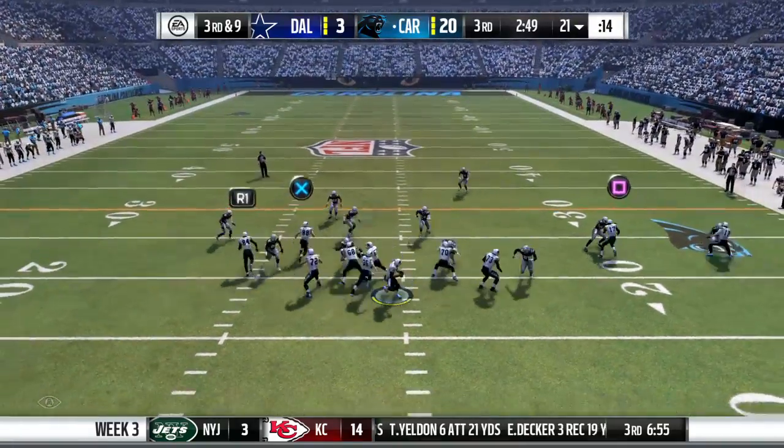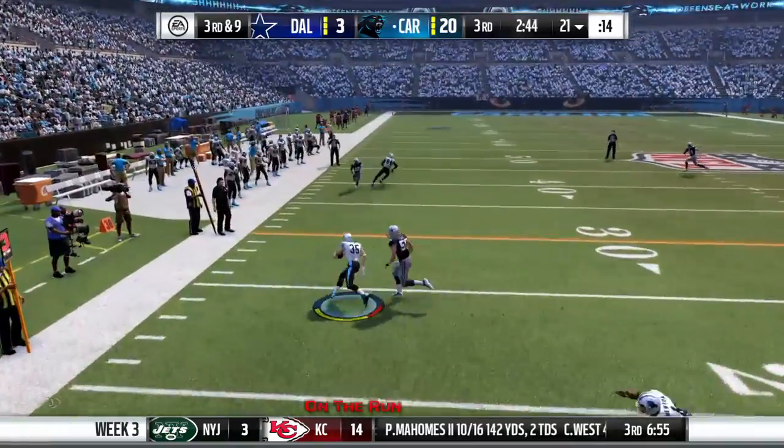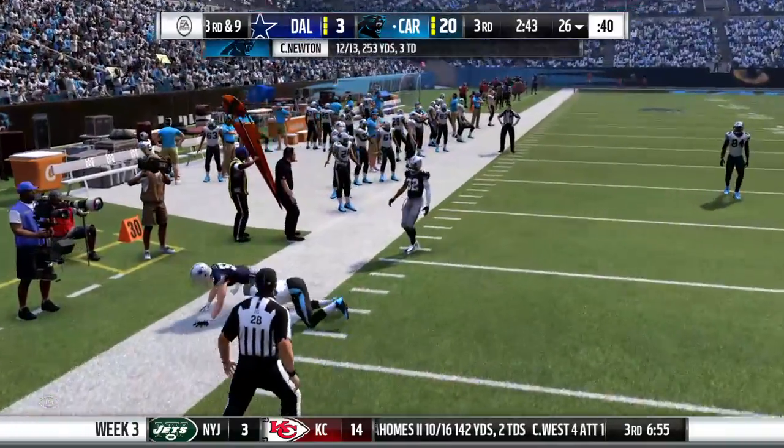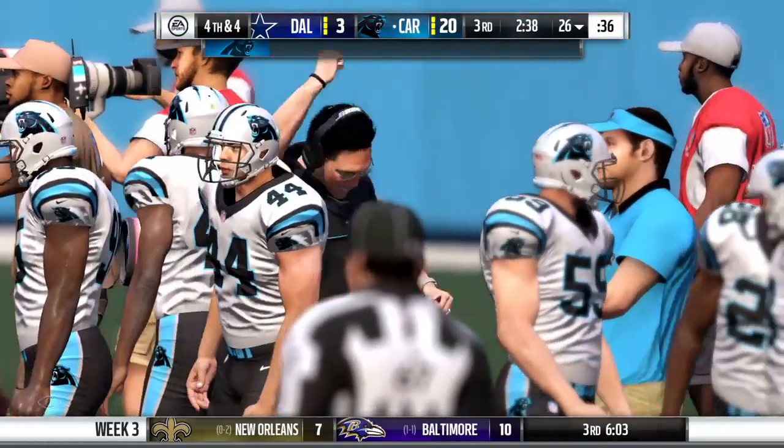And defensively, it's a nickel formation here on third down and 9. Being chased out left. Throwing for his running back, and he's got him, complete. It's a gain of 5, and it'll be 4th down.